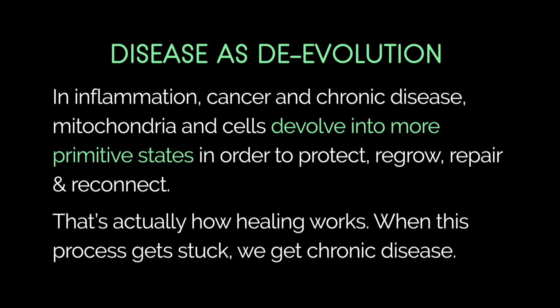So in inflammation, cancer, and chronic disease, mitochondria and cells devolve into more primitive states in order to protect, regrow, repair, and reconnect. So this is by design. This is a feature, not a bug. That's actually how healing works. When this process gets stuck, though, that's when we get chronic disease.